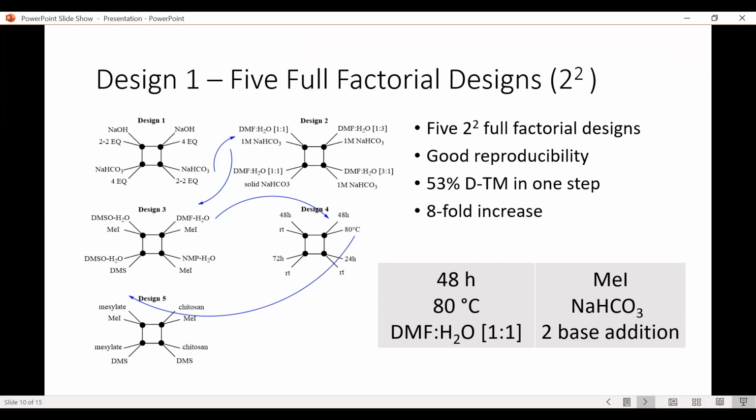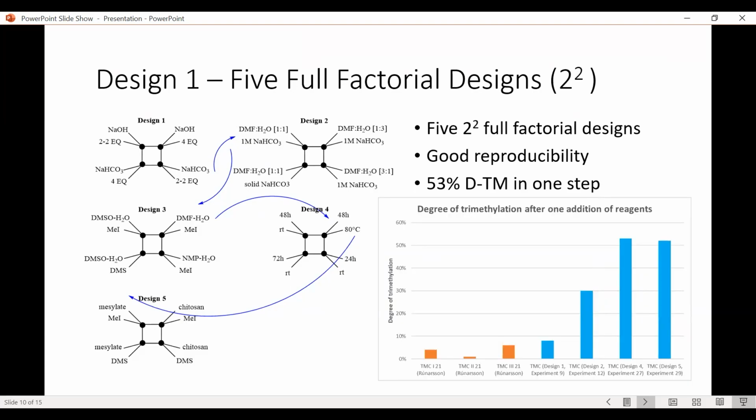When these results are compared with the previously published method used in our research group, it is visible that a much higher degree of 3-methylation was obtained in only 1 step with the new method, namely an 8-fold increase in 3-methylation.